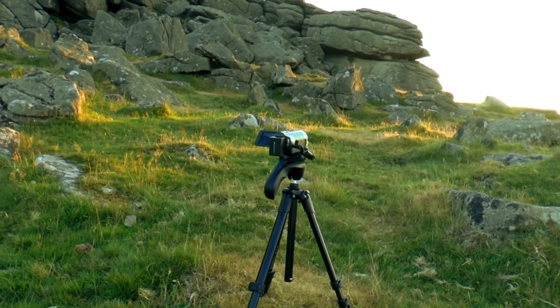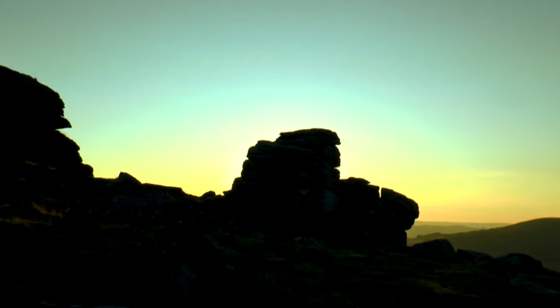I've set up a time lapse of the sun coming up over those rocks there. But I think it's gone behind the rocks at an angle. Crappiest time lapse I've ever set up. Waste.